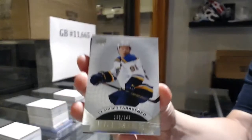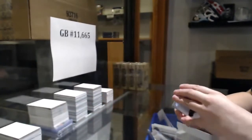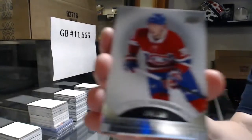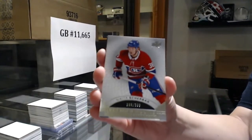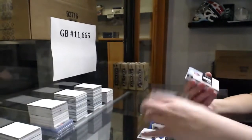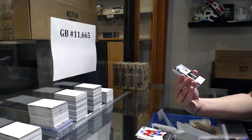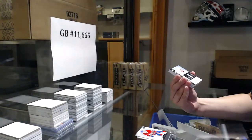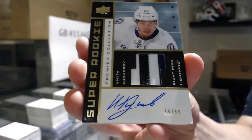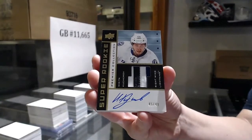$249 base for the St. Louis Blues, Vladimir Tarasenko. Number to $399, rookie for Montreal, Nikita Scherbak. We've got a retro super rookie patch auto tribute. Number to $49 for the Tampa Bay Lightning, Nikita Kucherov.